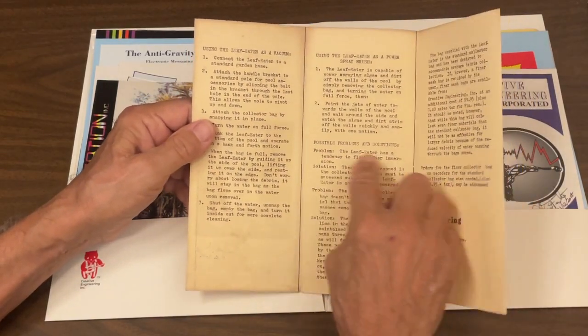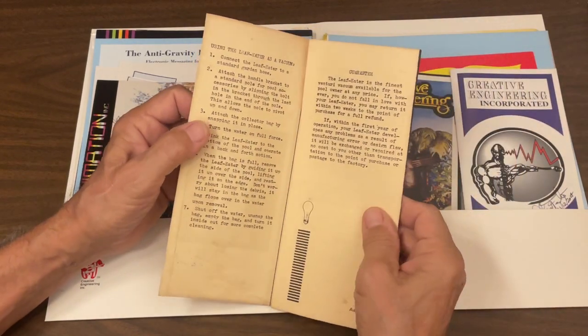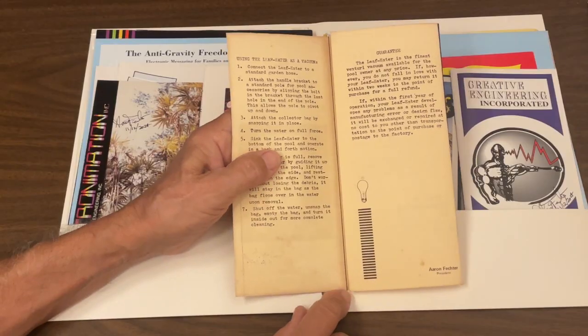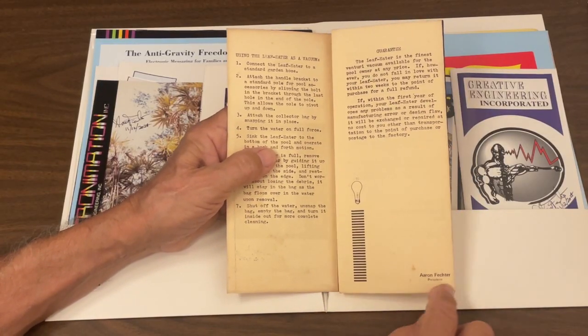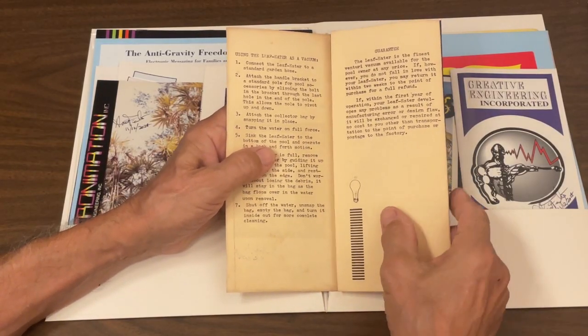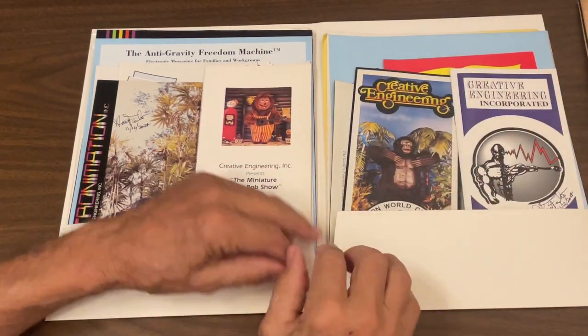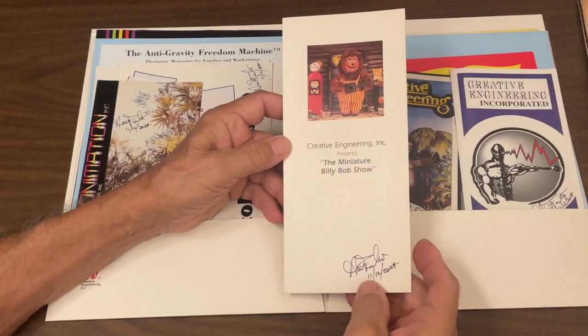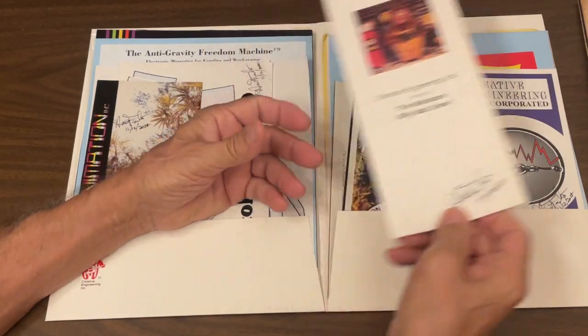But anyway, so I typed everything up about the Leaf Eater. And then I had a little graphics thing, a light bulb and some bars. I thought that was so cool back then. And there's my name, Aaron Fector, President. I've had the same job for 50 years. And also we have the Billy Bob brochure for the animatronic character from 1985.